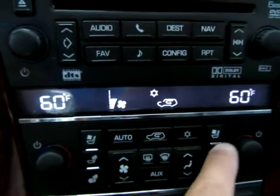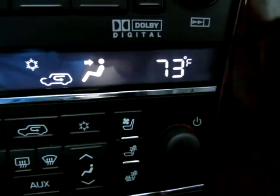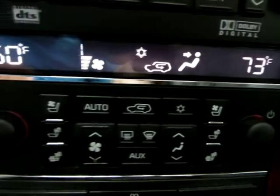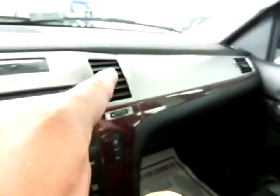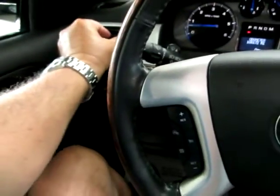Dual climate control. I got them both down now at 60 because it's real hot outside, but if you wanted to say make the passenger side 73, all you got to do is move that little wheel, and all that really does is it makes the AC vents on the right hand side of the vehicle blow at 73, while the ones on the left hand side of the vehicle will blow at 60 or whatever it is you have it set to.